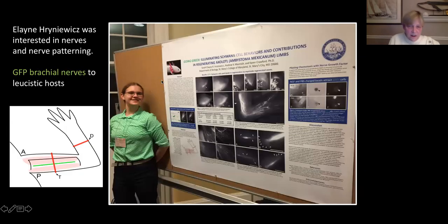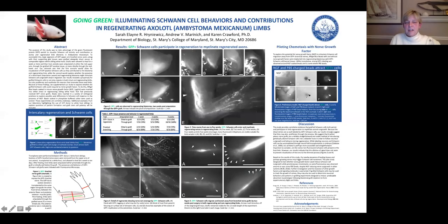Elaine Hernowitz, who's in a toxicology lab with rats right now, was much more interested in nerves. So she took a piece of nerve from a green fluorescent protein animal, grafted it into a white host, and then came back after it healed and amputated through that. This is an example from her poster that she presented at the developmental biology meetings. Here, this is part of that nerve that she grafted in. She's amputated through. There are no neuronal cells in this tissue. They're only the supporting Schwann cells, the myelinating cells that help with nerve transduction. So when she did that, she was able to visualize how those Schwann cells proliferate and surround all the outgrowing nerves.